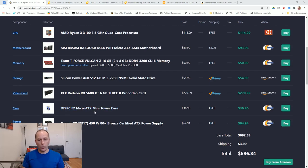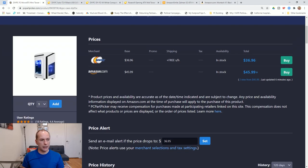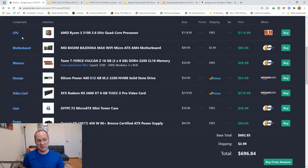So what we've done is we've subbed in this case right here, which we'll go over in just a little bit. Fantastic little case, great airflow. In fact, in some ways, at least my personal opinion, maybe even a slightly better case than the NZXT case for airflow. But what we've been able to do is go up to an RX 5600 XT from the GTX 1660 Super. Well, what does that mean? It means we have 25% more FPS.